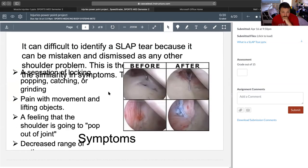All right, so some weird things that the format did here, but it can be difficult to identify a SLAP tear because it can be mistaken as other shoulder problems. So, for example, a tear of a rotator cuff. But in here, what we're looking at is the labrum itself, and this is a repair of the labrum. It looks like because they've got some stitches in here, some hardware.